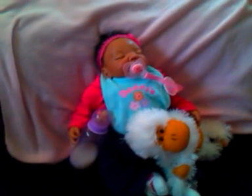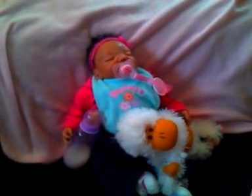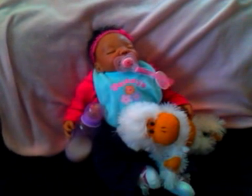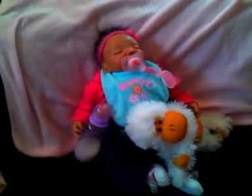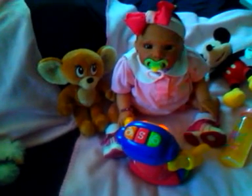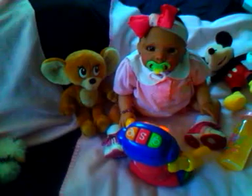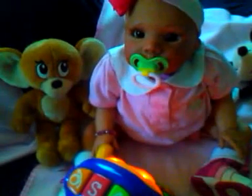And if you're wondering what that noise is, I want to introduce you to my newest baby girl. Her name is Shailene. And here she is. Say hi, Shailene. She's such a cutie.